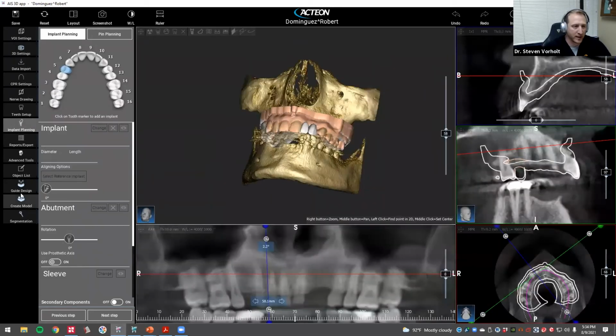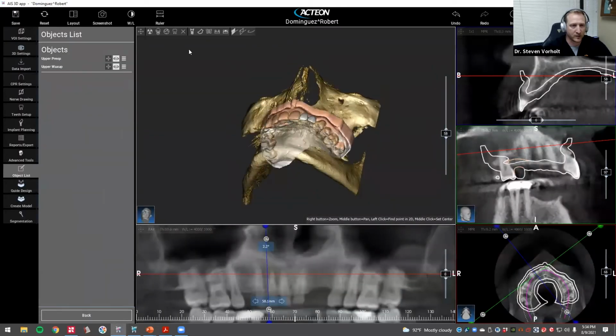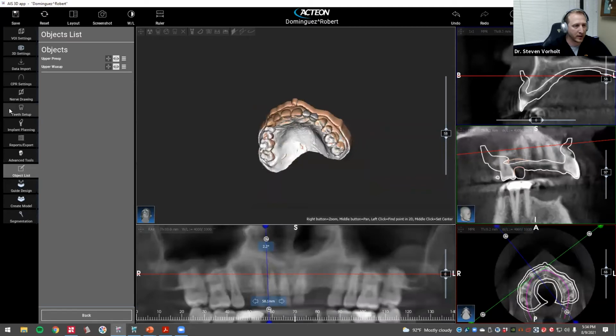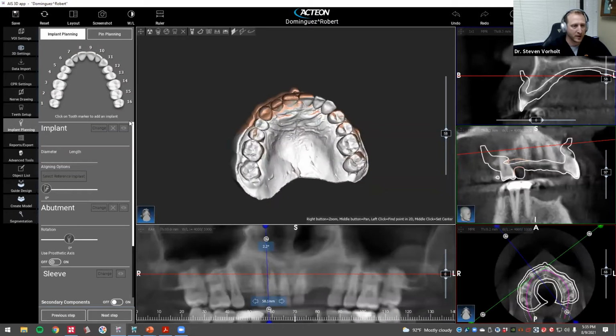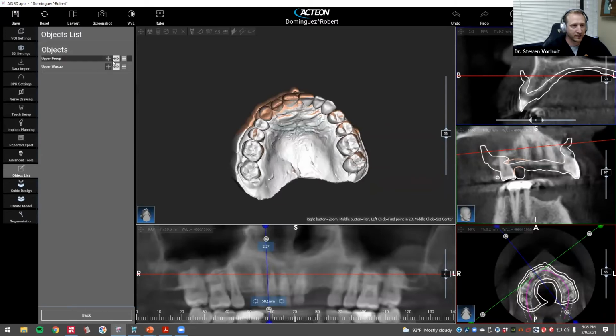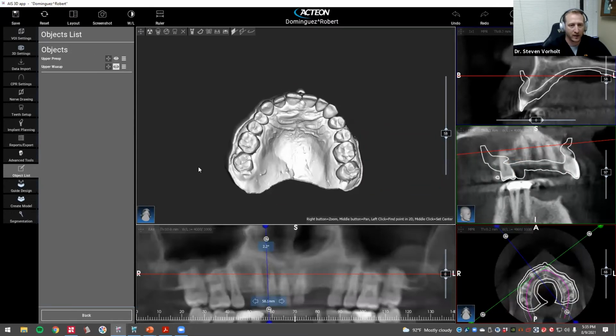Okay, so let's delete my little tooth that I put in there just so it doesn't get in the way, even though that is one way you could do it if you didn't have a Mark on your team. We're going to go to Implant Setup, and I'm going to make the pre-op invisible. So now I have this beautiful full mouth of teeth.